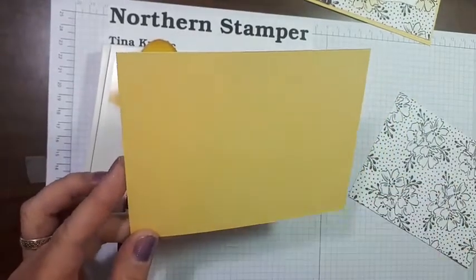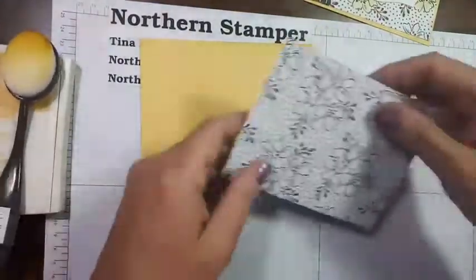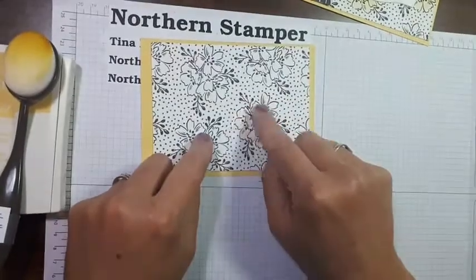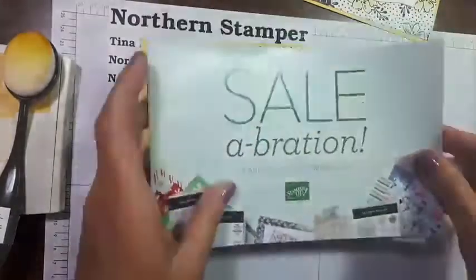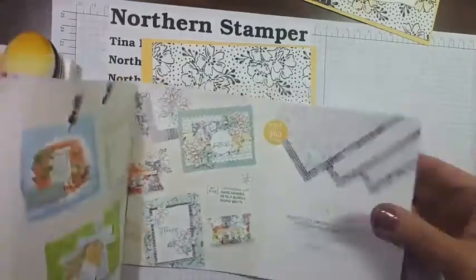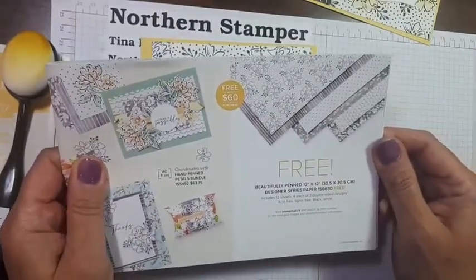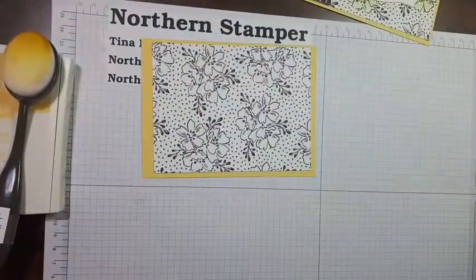So I have my yellow card base. I'm going to put that off to the side because I don't need it at the moment. And what I did is I cut a piece of 4 by 5 1/4. And this is from the Celebration book. I just want to show you Celebration, and it is on page 7. So when you purchase $60, you can grab this free designer series paper, and it's 12 by 12, so it's really big, and you get 12 sheets. That is actually a very big pack.